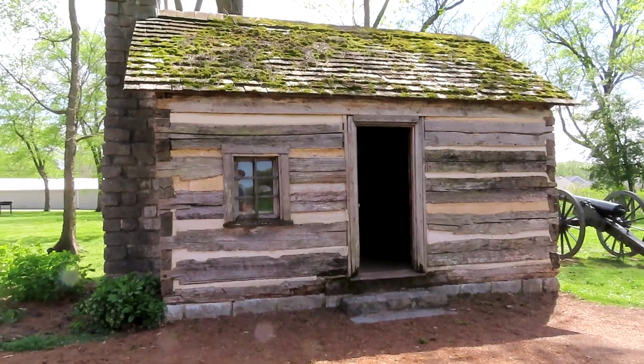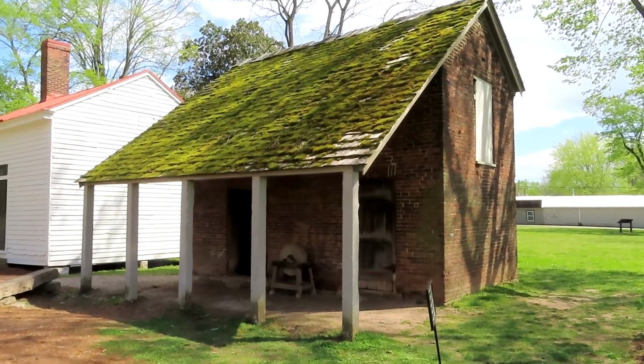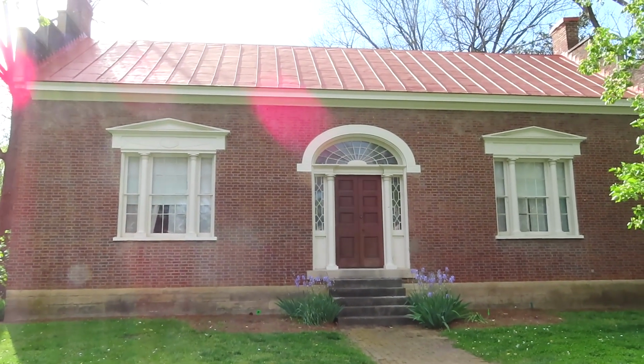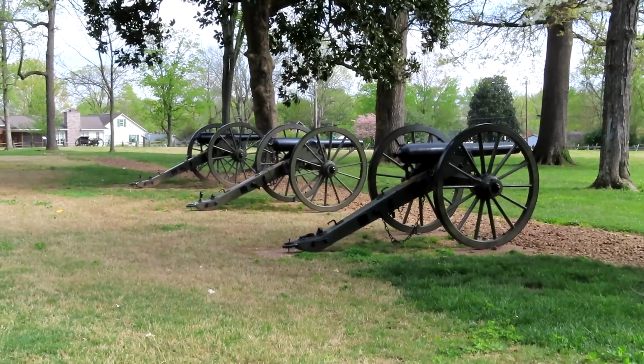Pretty terrifying, I can imagine. Definitely, I think for an hour, it's worth it. It's pretty cool to see. Our tour guide, at least, is extremely knowledgeable. Got a lot of information thrown at us in an hour. We learned a lot. Hopefully some of it sticks. We'll see. Carter House, very cool. It was a good tour.